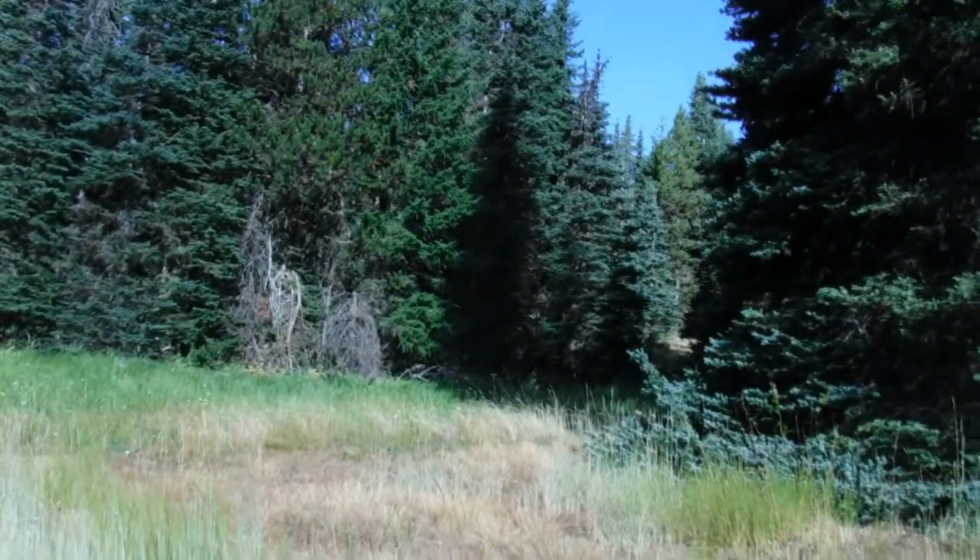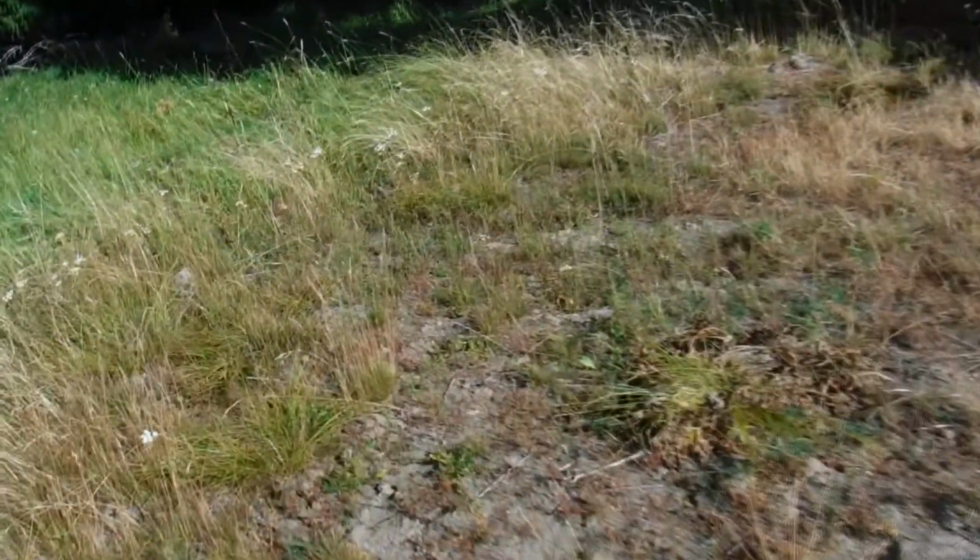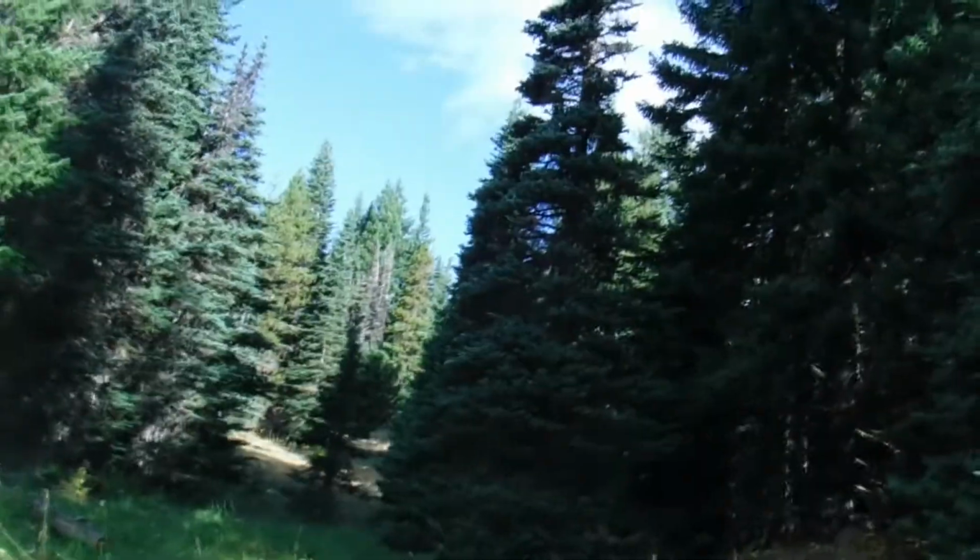So, well, I'm gonna walk up through here, see if I can find anything. And a lot of times it's better when this is wet, you can see better. But during that time of the year, there's a lot of ticks. So I'd rather come later in the year and have to search a little harder, but won't be covered in ticks. Well, I'm gonna head on up through there, see what I can find.